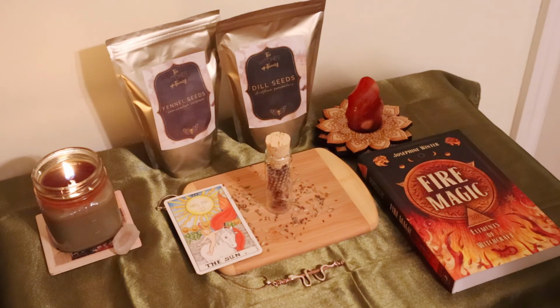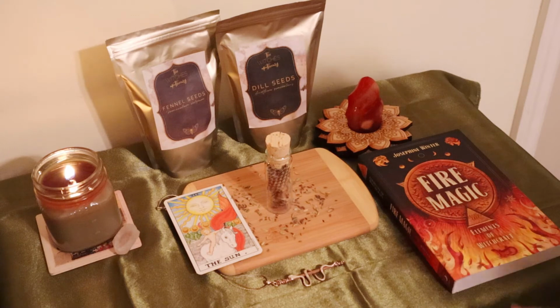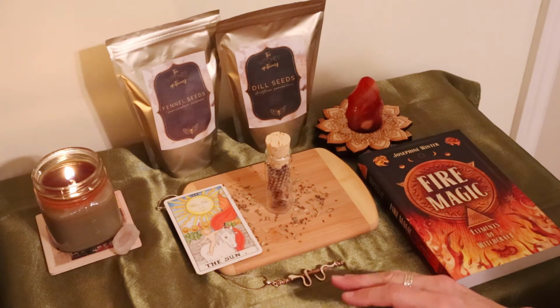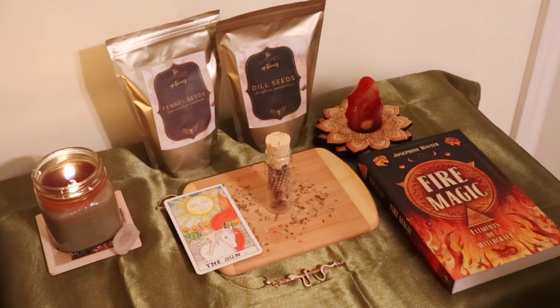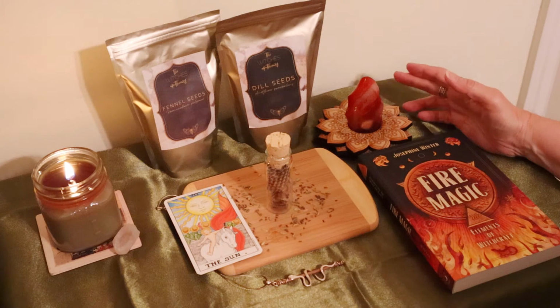Energy can travel. So what I'm setting up today is a fire magic altar, and this is what I would use if I wanted to transform something, if I wanted to bring something to light, or to move forward in something, trailblaze, or light a fire, create energy. So this Carnelian Flamestone symbolizes that. Carnelian has that fiery look to it. It's a pretty red-orange. It can symbolize fire, the sun.